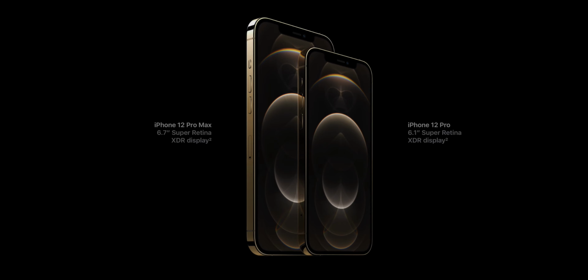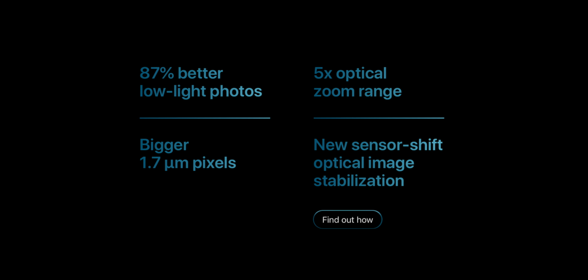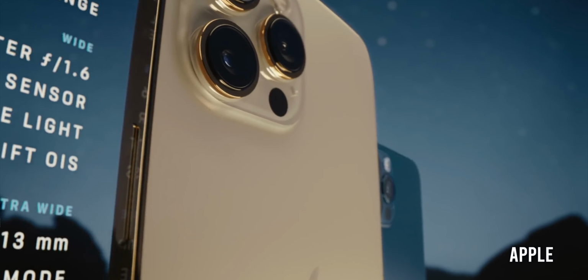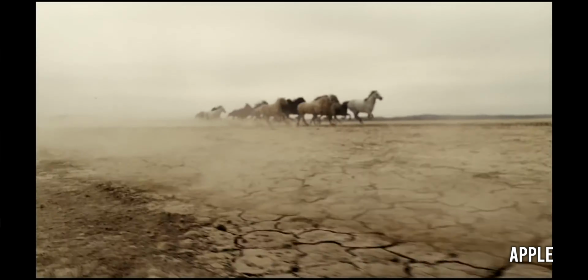Pre-order starts on Friday and it's going to be released next week, Friday the 13th. It's going to provide 87% better low light photos. You get a larger sensor, and you also have a brand new sensor-shift optical image stabilization. So for example, if you're in the car, it's not gonna shake too much.